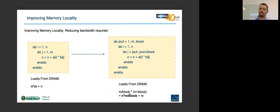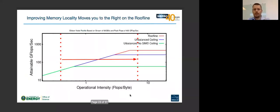And so that block size is limited in principle by the size of the cache that you have on the processor. So the good news here is that your application, when you plot it on this roofline model, has now moved from an operational intensity of 1/4 to an operational intensity of that number multiplied by the block size. So you've moved your application on this roofline model from the left to the right, and now available to your application is a much higher ceiling.